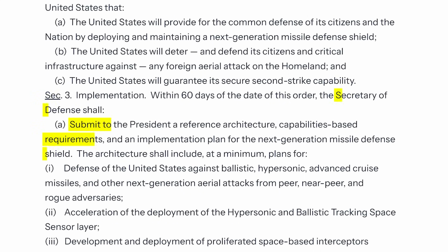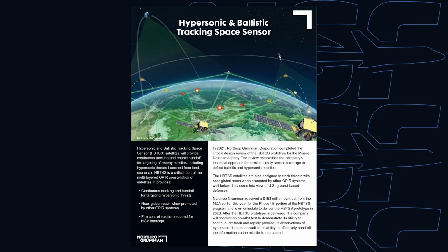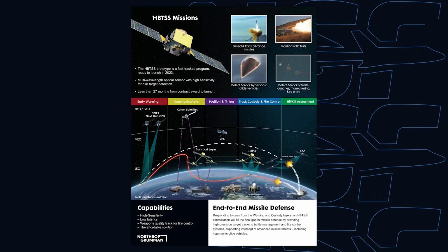The new executive order signed by Trump this week requests that the US Secretary of Defense submit an updated architecture and plan for a next-generation missile defense shield within 60 days. While some of these defense capabilities are specifically for short-range and therefore ground-based defense, some of the requirements ask for more space-based capabilities. These include, for example, the acceleration of the hypersonic and ballistic tracking space sensor layer, one of the other upcoming layers to the Space Development Agency's mega constellation.